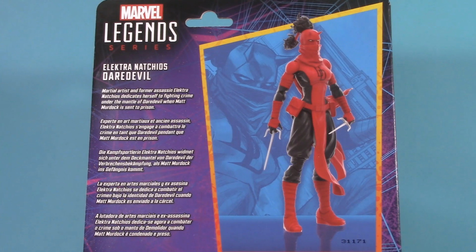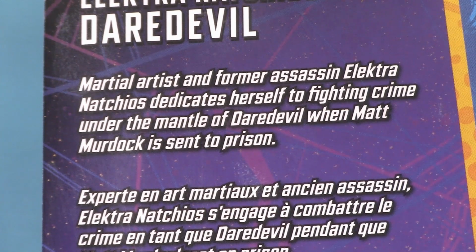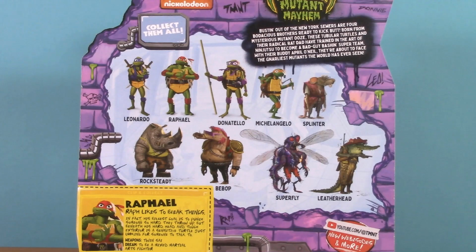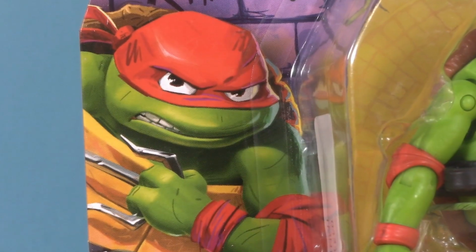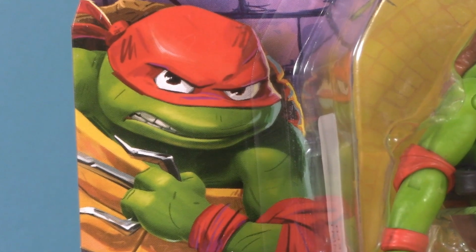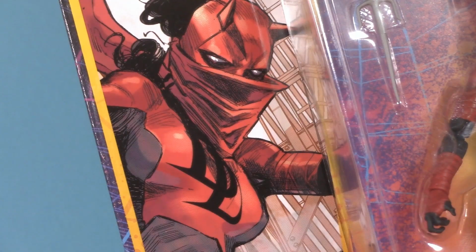Flipping Elektra around and we have a digital render, more importantly a bio. Flipping Raph around we have all the characters in the wave, and a bio for him as well. Stylistically, these blister cards are so similar I can't even choose. For packaging, this round is a draw.